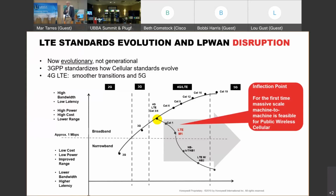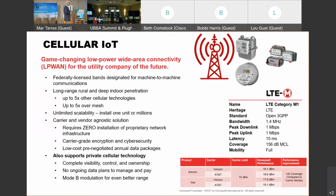So if you go ahead, this is again just a little bit of a summary, and he had talked about this. So cellular, you've got that licensed spectrum. I'd mentioned a little bit about the long range, and there are a number of factors that go into that long range. But what we've already experienced here, through our testing and initial deployment of Cat M1 on public networks, is we're able to get as much as 5 times the range of other cellular technologies, which is also about 5 times the range of most mesh technologies as well.